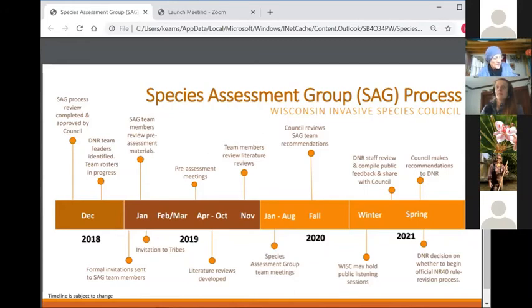Once we get all done with the DNR's aspect of it, we send it off through the Department of Administration, and then it goes to a bunch of different places in the legislature, and eventually the legislature either approves or doesn't approve of it. Then it has another 60 days before it actually gets put into place. So it'll be somewhere between 6 months to a year from the time we're done before it actually gets in place. So we're looking at probably 2023 before this new rule gets in place.